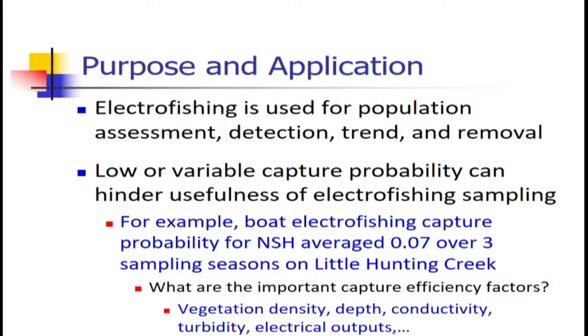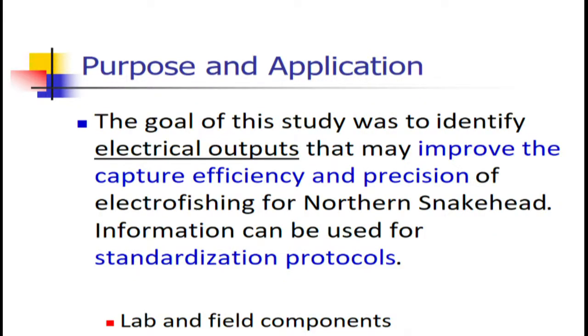That's not necessarily unusual. So what are the efficiency factors that affect your sampling goodness? Certainly there's a long list: vegetation density, depth of the water, water conductivity, turbidity, electrical outputs, and others. So the goal of this study was to get to some of those efficiency factors by identifying electrical outputs that may improve the capture efficiency and the precision of electrofishing for snakeheads. And this information can be used to form standardization protocols, and this project had both lab and field components to it.